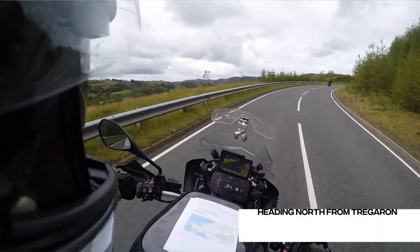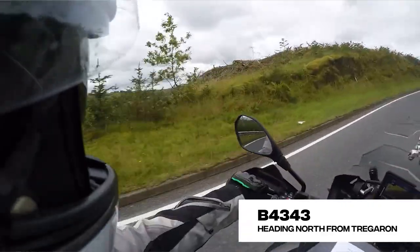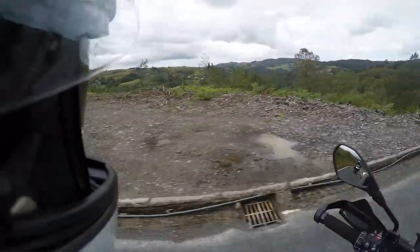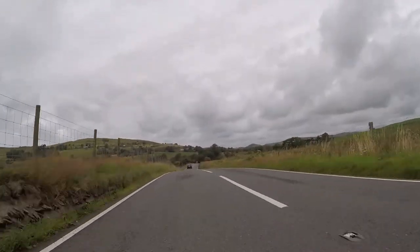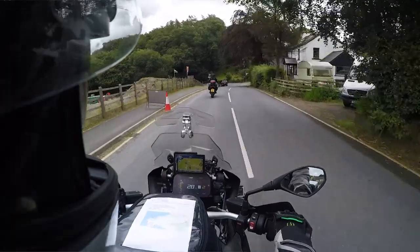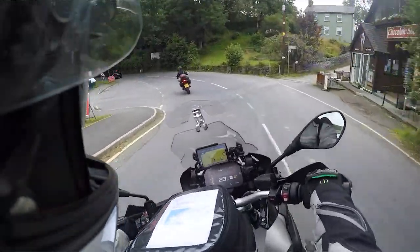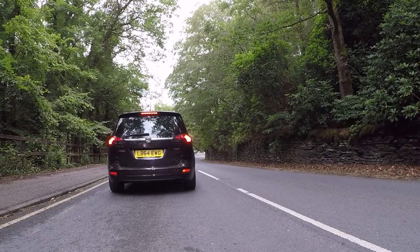Here we are, we're heading up towards Devil's Bridge. Really nice vistas from this road, slightly windy. Oh, I love this, look at this, just lovely. This could be Devil's Bridge. Yeah, I think it might be. There may be trouble.